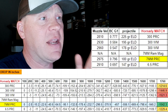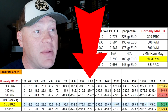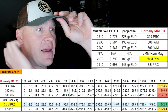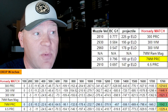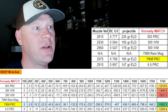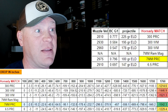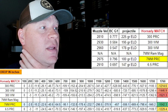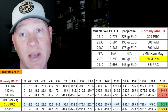But let's continue on. Let's check in at 1,000 now. So the 300 PRC is dropping 267 inches. The 300 Win Mag's a little bit more, a foot more or so at 1,000. And then the 7 PRC, which I've highlighted with that blue line to kind of help draw our eyes, is dropping 232 inches. And then the 6.5 is dropping 259. So here, like I said, at 1,000 yards is where the 7mm PRC really starts to shine, where it's only dropping 232 inches, and the 300 Win Mags are dropping like 6 feet faster at 1,000 yards. That is a change, where the 300 Win Mags are around 280 inches of drop, and that's about 50 inches less drop at 1,000 yards when it comes to the 7mm PRC.